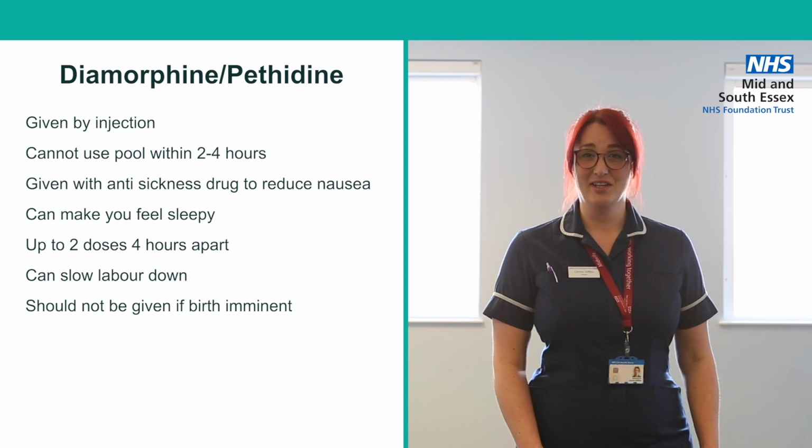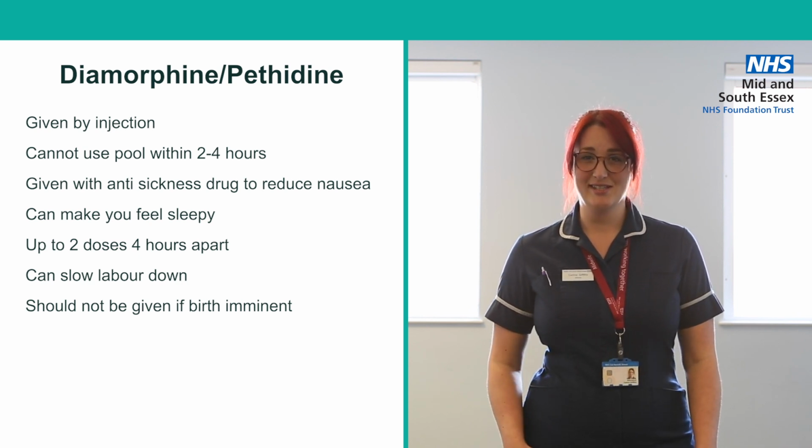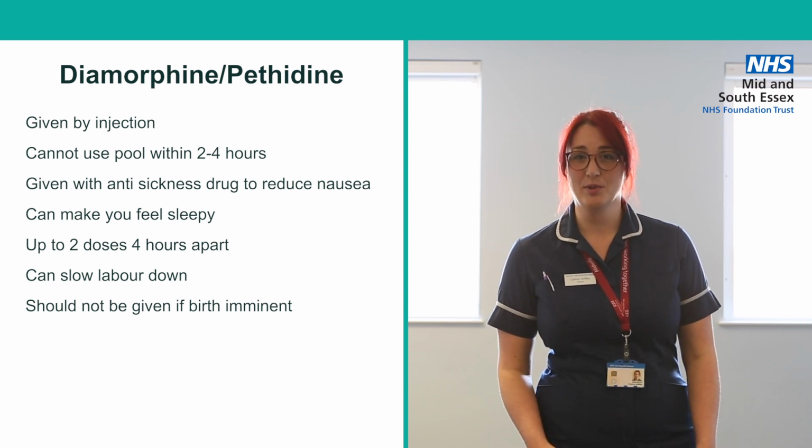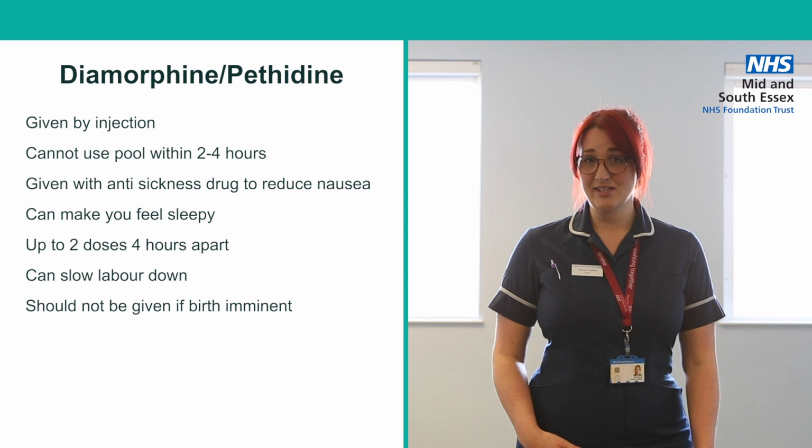Diamorphine and pethidine are given as an injection, usually alongside an anti-sickness. It can make you feel a bit sleepy and is therefore not advised when you're using the pool. It's also not advised if birth is imminent.